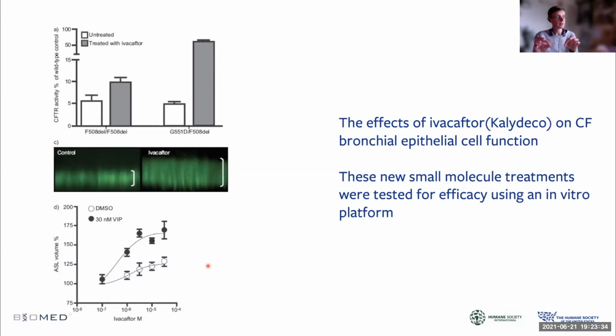And these drugs have been just incredible in transforming the lives of people with cystic fibrosis and actually starting to improve their lung function, which is what we want. So we want to not just stop the damage, but actually try and reverse it and get lung function back to as close to normal as we can, and allow people to live a healthier life for longer.